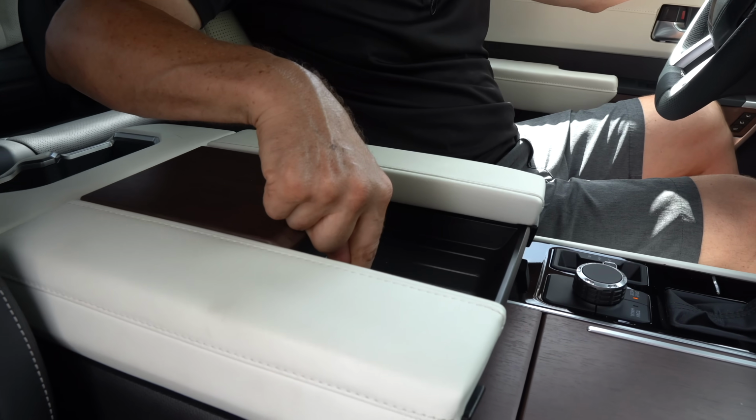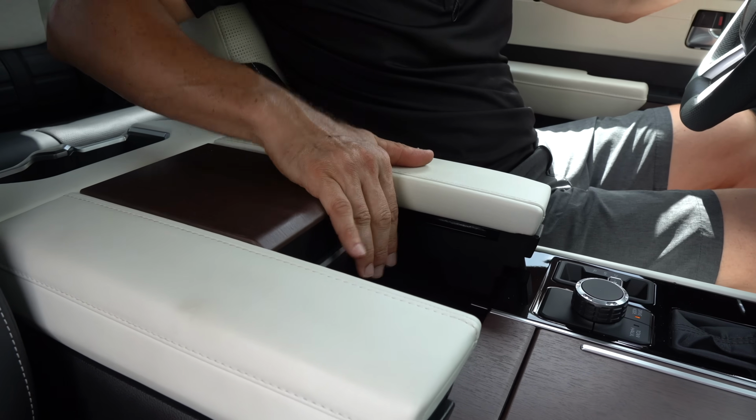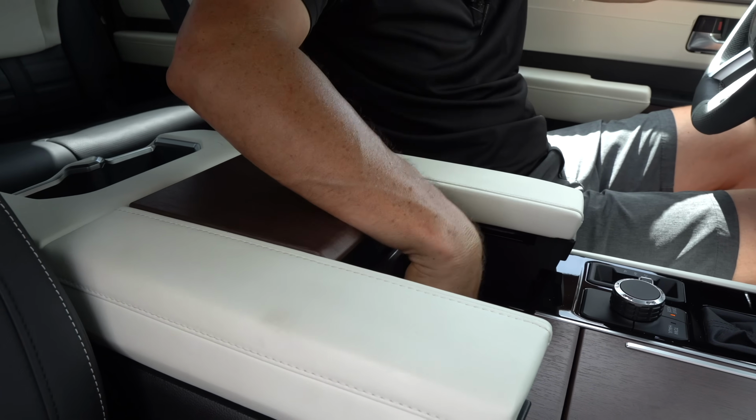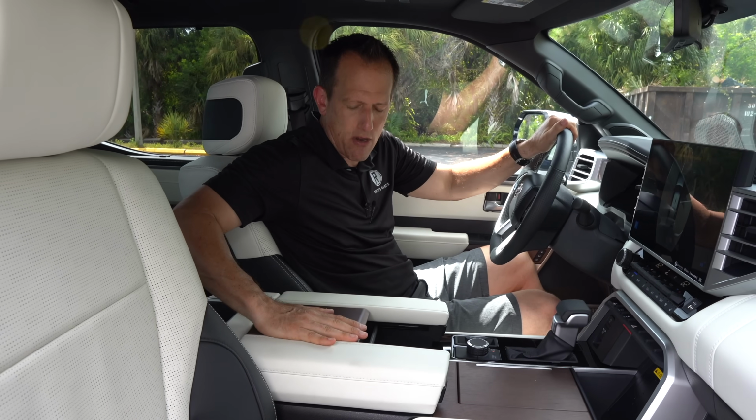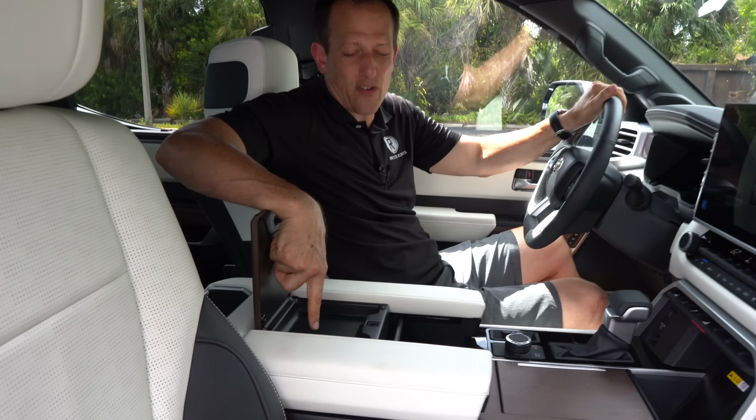I got a place for my Planters peanuts. But look at that. You can slide it out and you can put the bag of Cheetos in here. Just make sure you have a napkin because you don't want to get those cheesy fingerprints all over this beautiful interior. You even have a little compartment here for some breath mints.